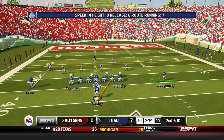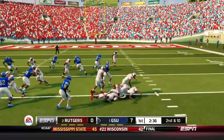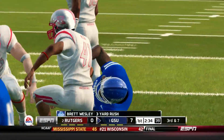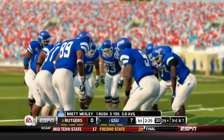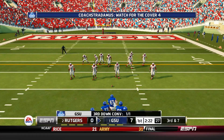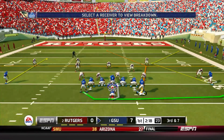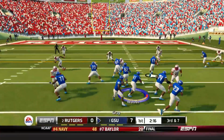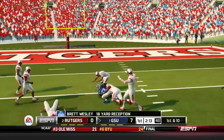From the 32-yard line, second down. On the ground, right side. And he's taken down at the 29-yard line. That makes it 37. And this is the ninth play of the current drive. Georgia State is up seven. Tackle made at the 12-yard line.